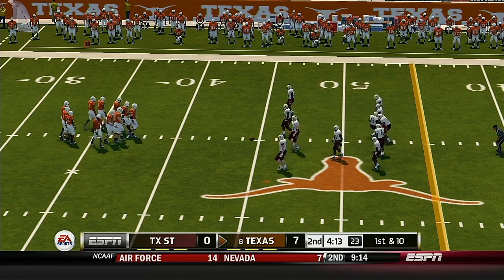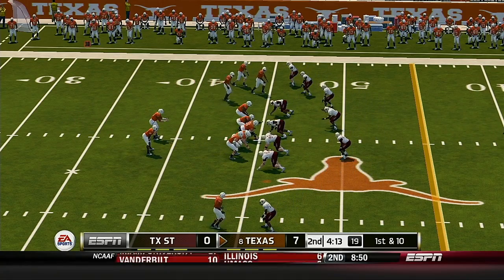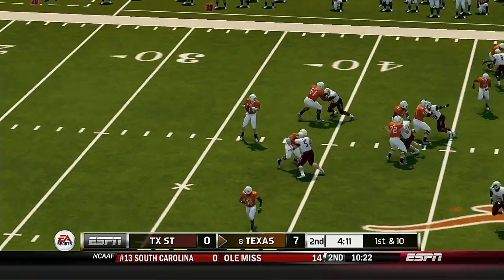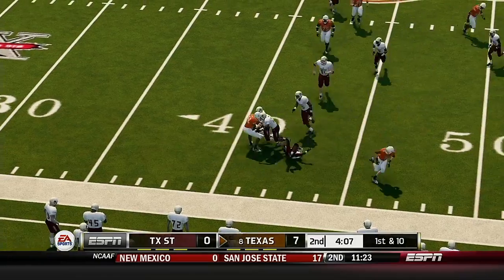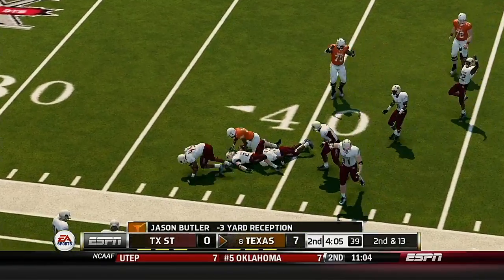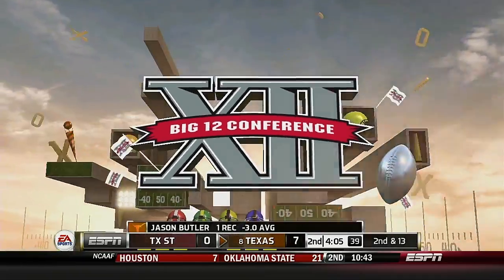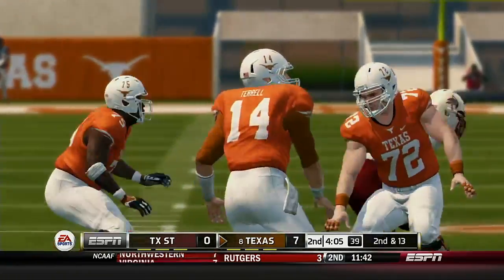Momentum swings have been fairly even. And with so little separation, this game can be drastically changed on just one or two plays. Texas is up a score. Halfback's got it on the quick throw. They'll drop him for a loss. Drop back 4 yards on that one. Well, that's just a sound play by the defense. They dropped him well short of the line of scrimmage.